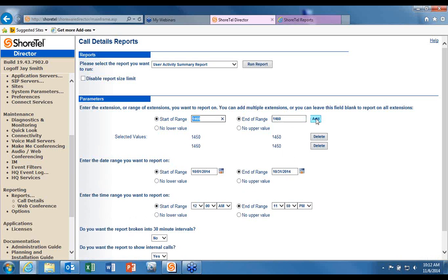By putting his extension, I'm going to add that. So now you see I've got both of those extensions. Now I could do this as a range. If I wanted to look at everybody, I could just do an extension range from 1450 to 1499, and it would pull everybody's stats. But I'm going to basically just do John and Don, and we're going to see who has more calls here. So start of range, you see I've got that.